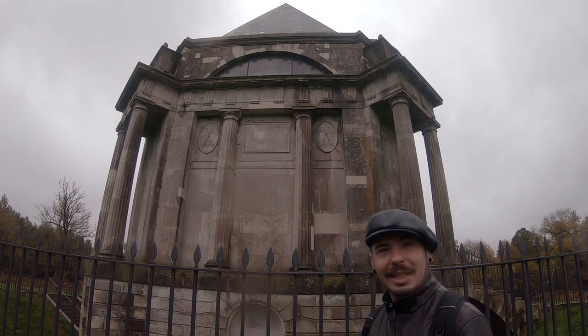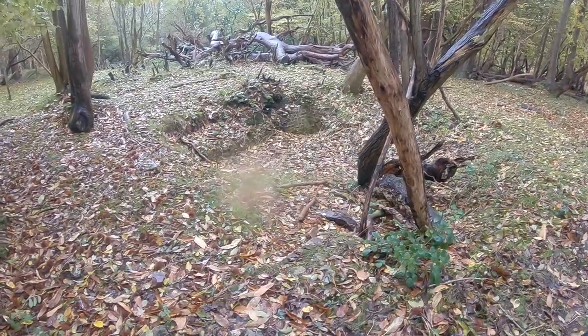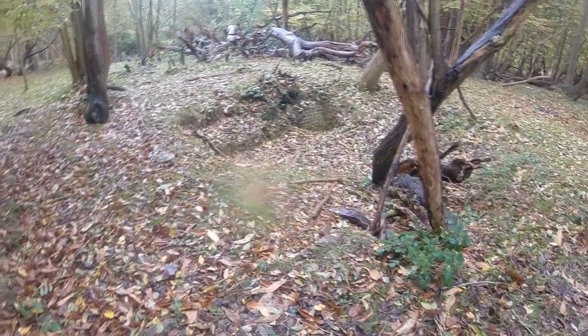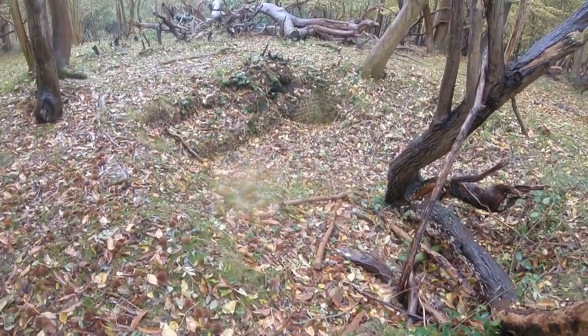Looks good even still in this weather, I think. Yeah, adds to the atmosphere. This is the Warden's house for the park, or Cobham Woods, really. This is the site of his house, like a little cottage, the site of the house's floor. And then the cellar or some kind of underground area going down there.